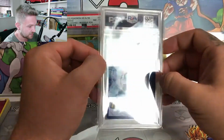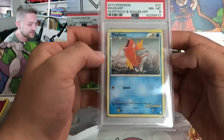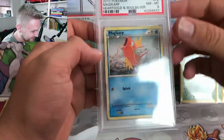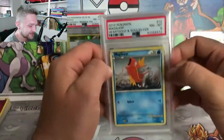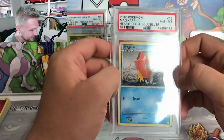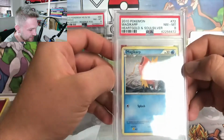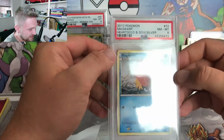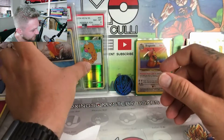Right. Okay, here we go. Last PSA. What did we get? A Magikarp! A Magikarp PSA card! Oh my god! That's so good! I love that a Magikarp's been PSA graded. That is wicked, man. Heart Gold and Soul Silver Magikarp, near mint to mint 8, 2010. Oh, that is amazing. I am so happy, guys.